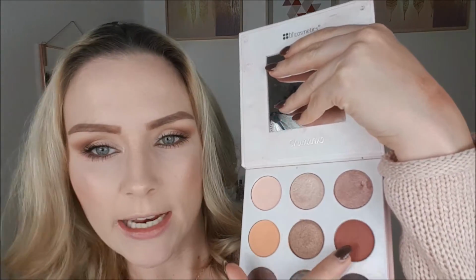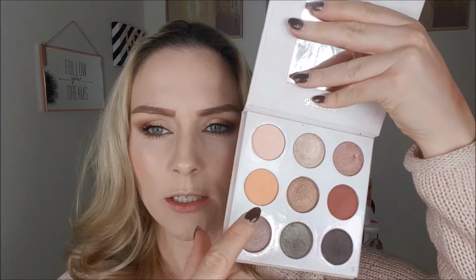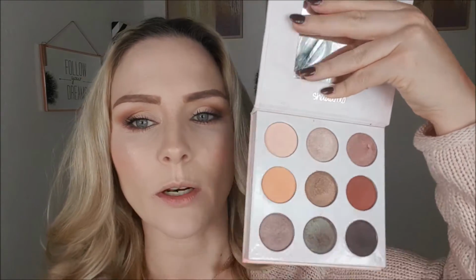I didn't use this one today. I then mixed this shade and this shade together to create the smokiness on the outer corner, and I think that was it. Did I use a bit of that one? I feel like I used a little bit of that one as well before I went in with those two. So I used that one, then that one, and these two. This one on the lid and under the brow bone, and this one on the inner corner. And I just love it. I mean, they blend out like a dream. The colours are just so me. I love the shades that are in this palette. For €17.50, it's just amazing.